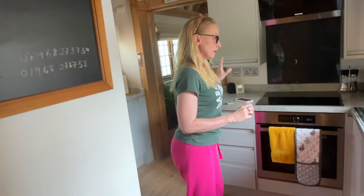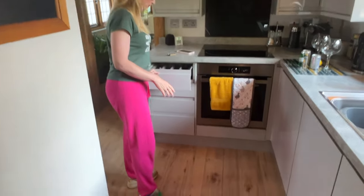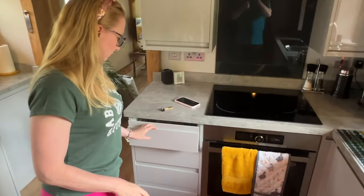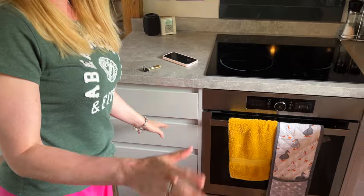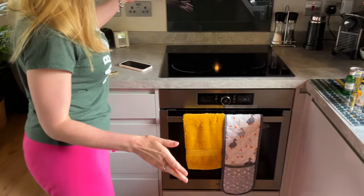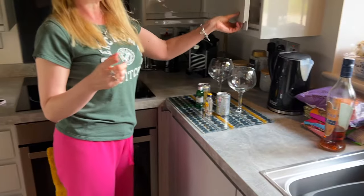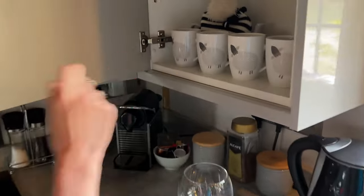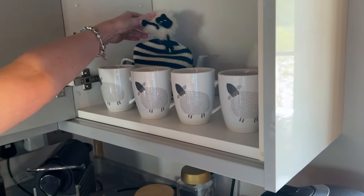Let's come out into the kitchen area. It's a fully functioning kitchen. Everything that you want is in here. There's utensils, everything that you could possibly need. We won't bore you with that. I'm sure you know what goes in the kitchen. Glasses, got lots of glasses. The sheep theme is carried on very cutely with the mugs and a sheep teapot, tea cosy.